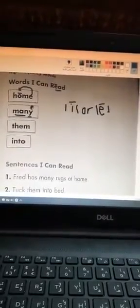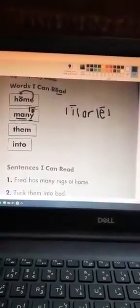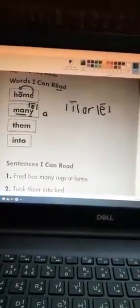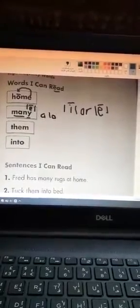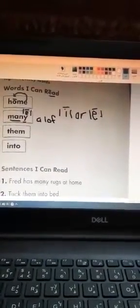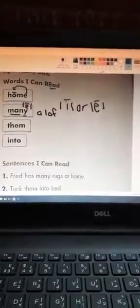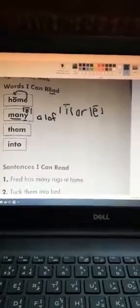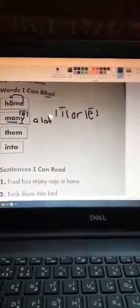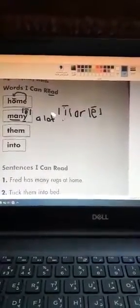It's many. Clear? For example, I have many flowers. Large amount of something. A lot of something. Clear? So what do you mean by many? A lot of. Okay? A lot of something. Let me use the eraser. It's not just a lot, it's a lot of something. Clear? So a lot of. What do you mean by many? It means a lot of.